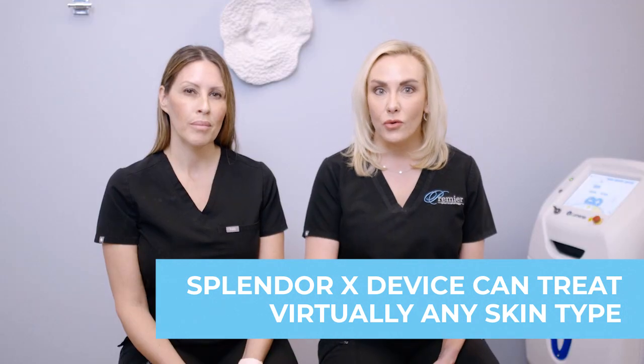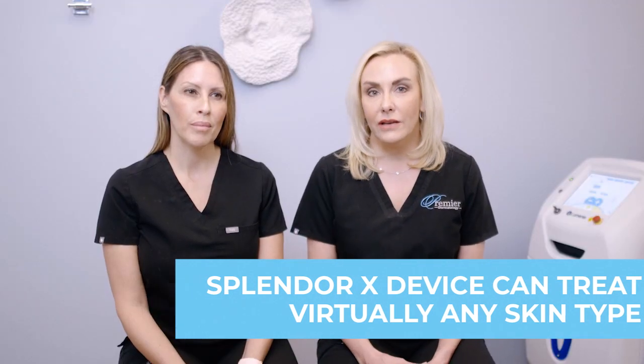For Kristen, who is more fair, we're going to be using the 755 nanometer wavelength, which is an Alexandrite wavelength. It works great for people that are fair with darker hair. And so Kristen is actually the perfect candidate for laser hair removal. It's more effective and happens faster with usually fewer treatments if you have darker hair and lighter skin. Usually the darker your skin, the more treatments it's going to take.